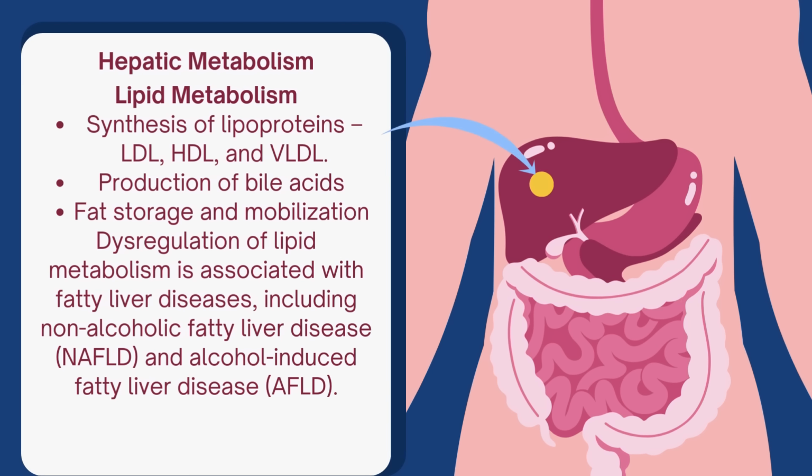Lipid metabolism. The liver plays a central role in lipid regulation, including synthesis of lipoproteins, LDL, HDL, and VLDL, which transport cholesterol and triglycerides. Production of bile acids, which facilitate digestion and absorption of dietary fats. Fat storage and mobilization, storing triglycerides and breaking them down for energy when needed. Dysregulation of lipid metabolism is associated with fatty liver diseases, including non-alcoholic fatty liver disease, NAFLD, and alcohol-induced fatty liver disease, AFLD.